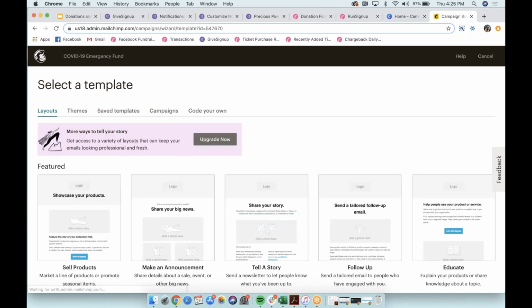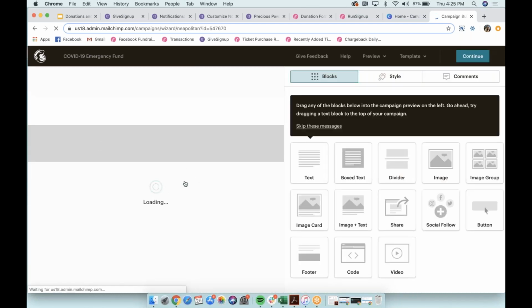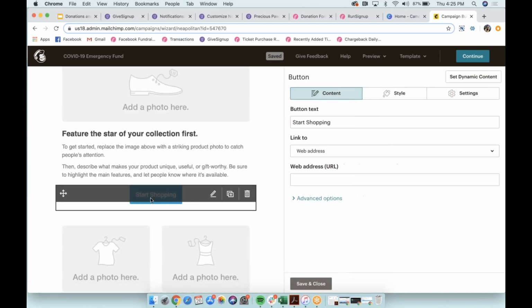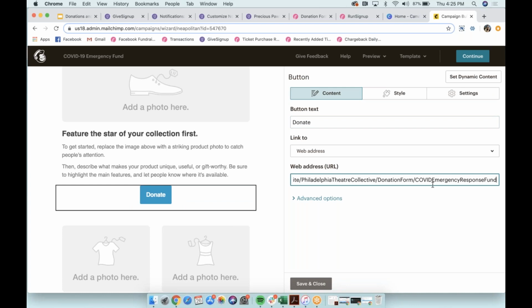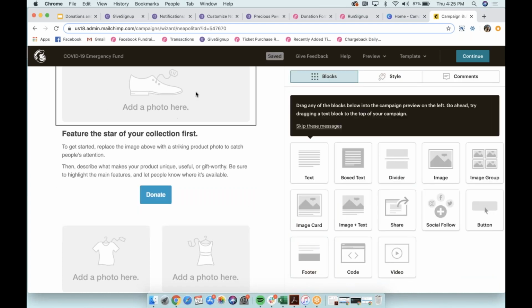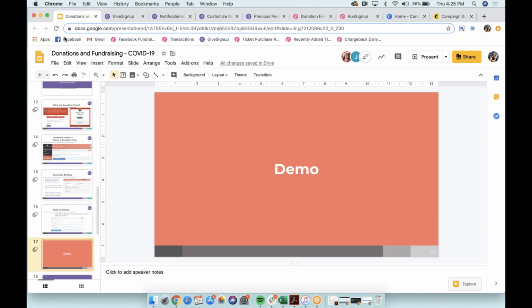I'm going to skip the first couple of things, but I can just design an email. Let's just do this one. And this kind of gives me a template to start with. But I can come into here where there's this button and I can change it to donate, and I can add the web address for my donation form. And then I can email that out to my supporters. Obviously, I'm going to customize this email more, but it's just a really simple way to direct people to a simple page where they can make a donation. And because it has your branding, it has your messaging, your call to action, and if you add a custom domain, you know, your URL branding, it's a really official looking and white label solution to collecting donations. So it can be a good solution for your nonprofit.